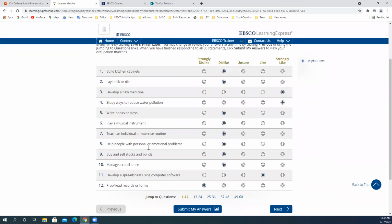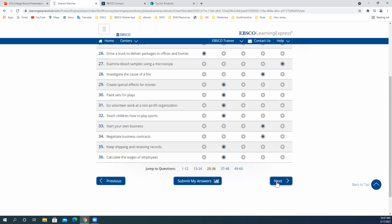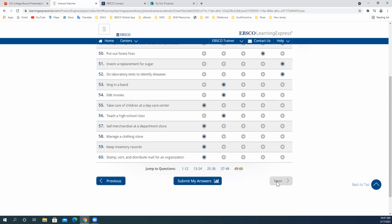So we're going to scroll down, answer the questions in sequence to the best of our ability, and then click the next button until we complete the survey. At the end of the 60 question survey, we can't go any further. What we can do is click the Submit My Answers button here in the lower portion of the screen. So I'll go ahead and do that.